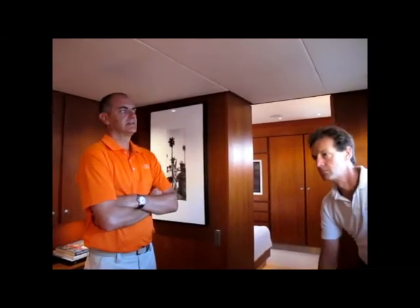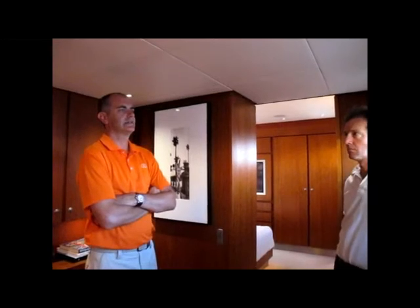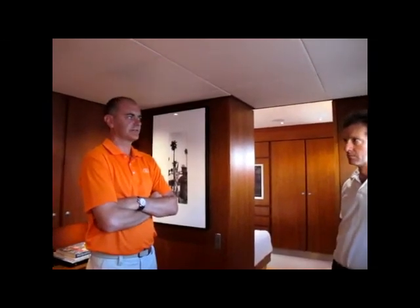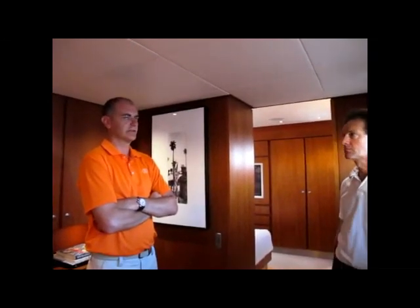Do you know how much the owner spends more or less a year on the boat? In dollars, I'd say $1.5 million a year. Just for the regular everything? Everything. Maintenance, crew, dockage, not Dockwise, dockage. Maintenance, crew, dockage. They separate out dockage? If you take the dockage out, I'd have to think about it.